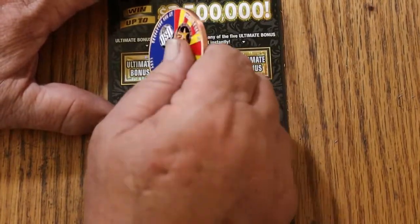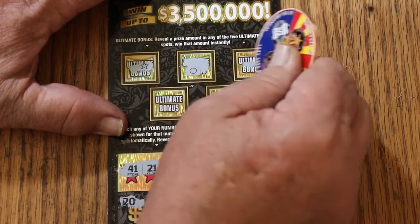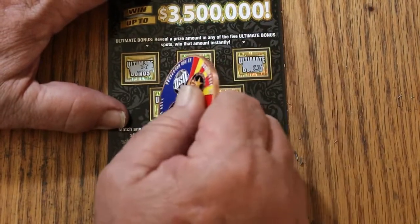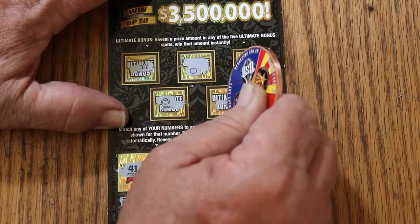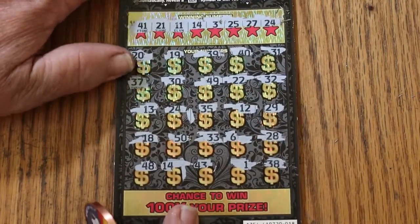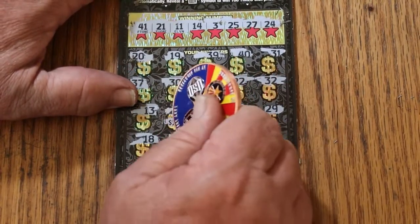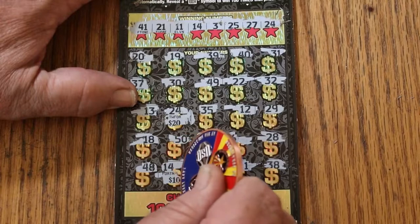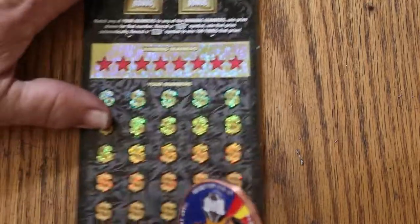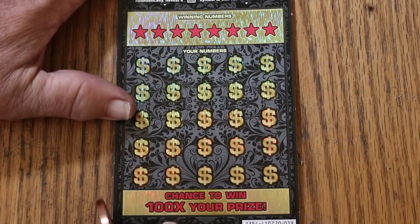Now let's see what the bonus has. Star, a lemon, horseshoe, bonus, nothing, a ring, a pot of gold. Okay, so how's this one going to work out? 24, there's 20, and 30 again. Well, I'll give you this, it's a cheap session. It's not costing much to do this one. Okay, that was back to back.